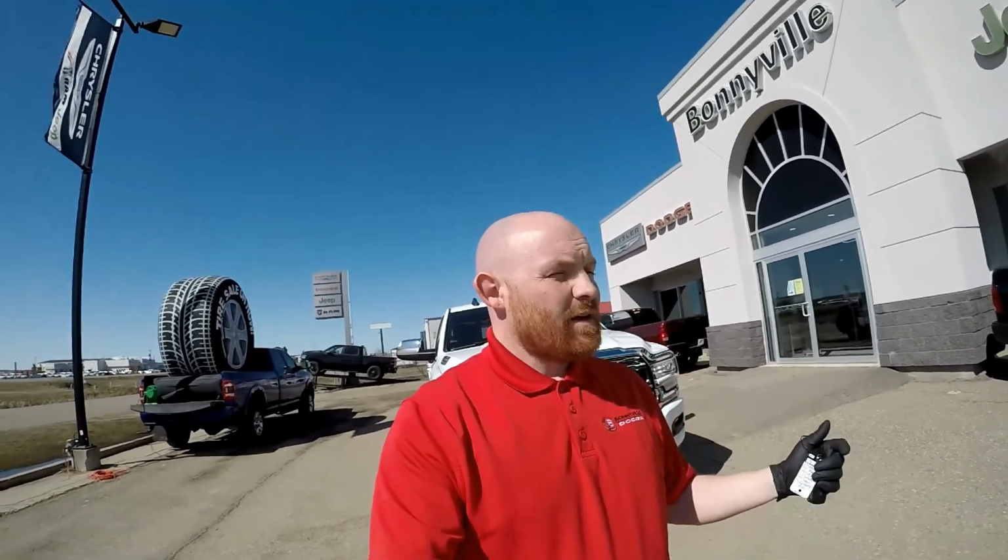All right, so that is our 2020 Ram 3500 Limited. This thing is top of the line, guys. Tons of features. There's more features than probably what I showed you in there. So if you have any questions about this vehicle, or you'd like to see a few more of the features that it has, it's really easy.